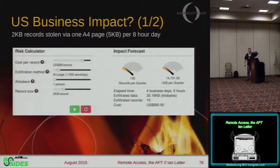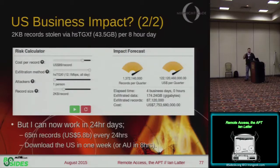We've got one attacker, four days' time, taking an A4 page home per day of record data. We're talking at the rates from the example we've looked at, 10 records in 4 business days, or $1,000. Let's say they do 10 times that. Let's say they take 10 pages home. We're still less than 10 grand, and we're still only talking maybe 100 people. As long as the FCC doesn't give bulk discounts, what I've shown you today would be capable of changing that figure to somewhere in the order of 87 million records in 4 business days. That's 8-hour days. That's $8 billion worth of cost.